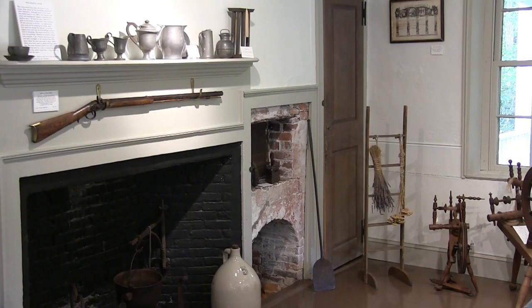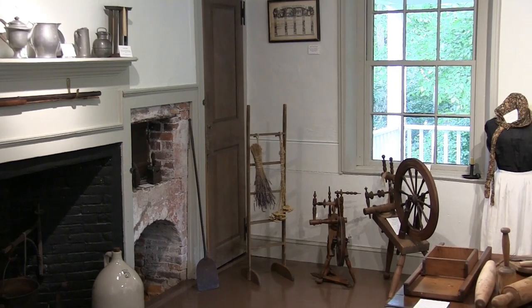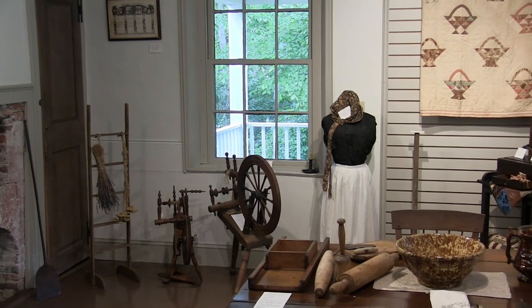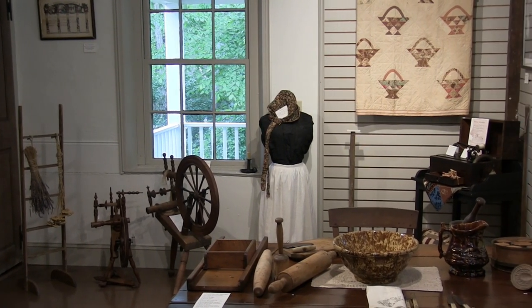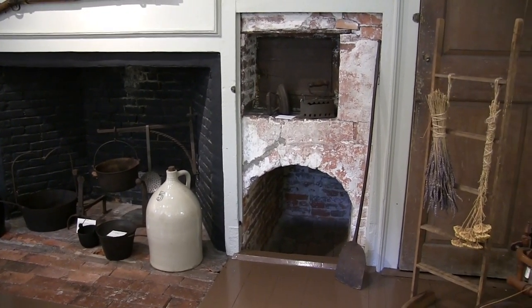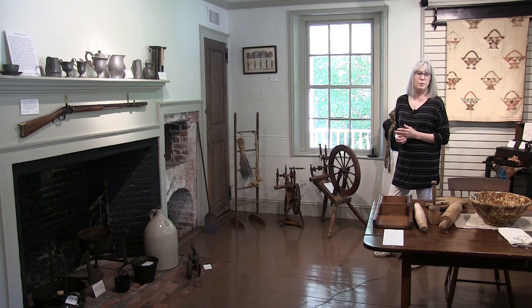This is the keeping room in the Cobb House, and this is the room that was probably most used in the house. It was the heart of the home, and it was really central to family life. Here would be the cooking, the cleaning, the baking, textile manufacture. These are a couple of flax wheels. One of my favorite things in the room is the beehive oven.